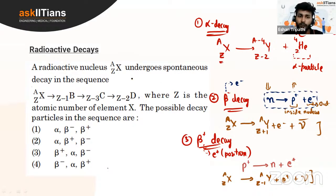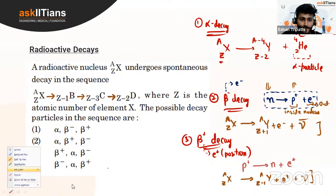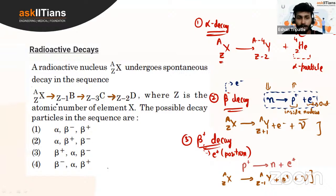Now let's look at this question. They are saying three reactions are taking place simultaneously. First is this, second is this, and third is this. They're asking what are the possible decay particles coming out. Just identify them. The first reaction, this one, you can identify it easily. Check it out from here. When the number of protons is reduced by 1, it's becoming Z minus 1. It should be beta plus decay. So this one is beta plus decay.